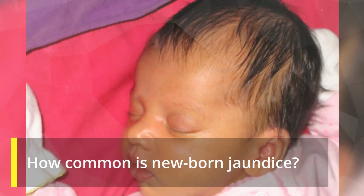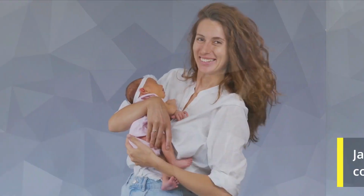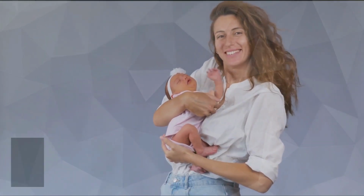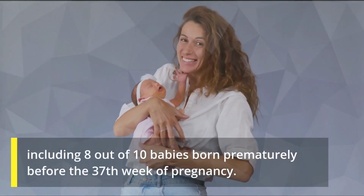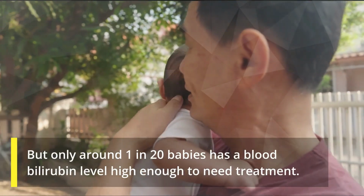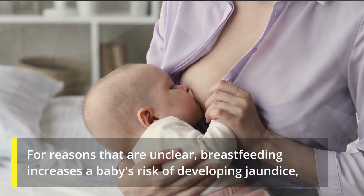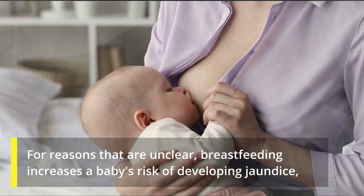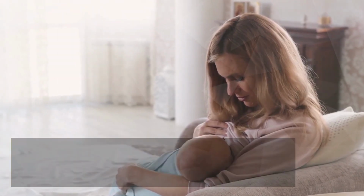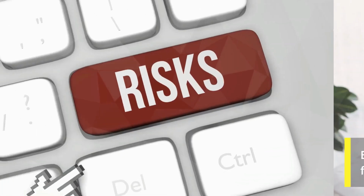How common is newborn jaundice? Jaundice is one of the most common conditions that can affect newborn babies. It's estimated 6 out of every 10 babies develop jaundice, including 8 out of 10 babies born prematurely before the 37th week of pregnancy. But only around 1 in 20 babies has a blood bilirubin level high enough to need treatment. For reasons that are unclear, breastfeeding increases a baby's risk of developing jaundice, which can often persist for a month or longer. But in most cases, the benefits of breastfeeding far outweigh any risks associated with jaundice.